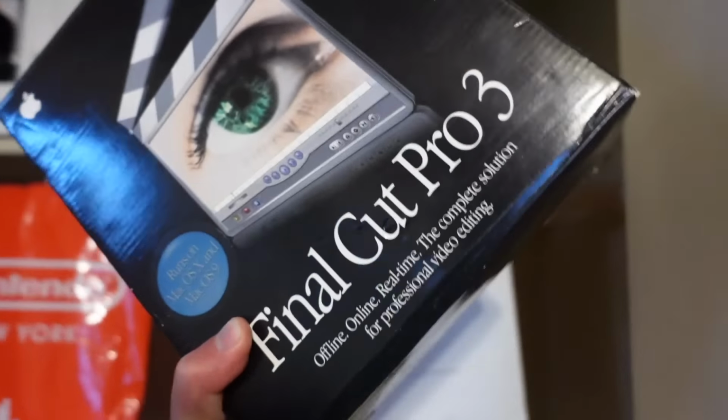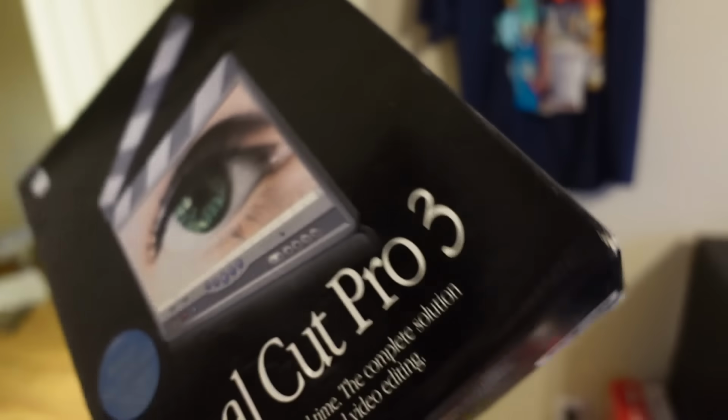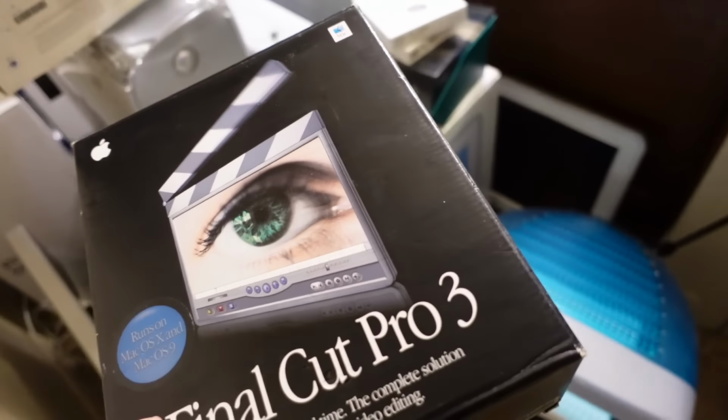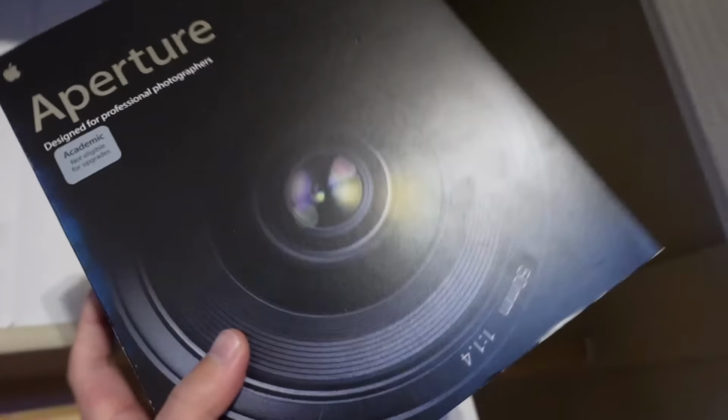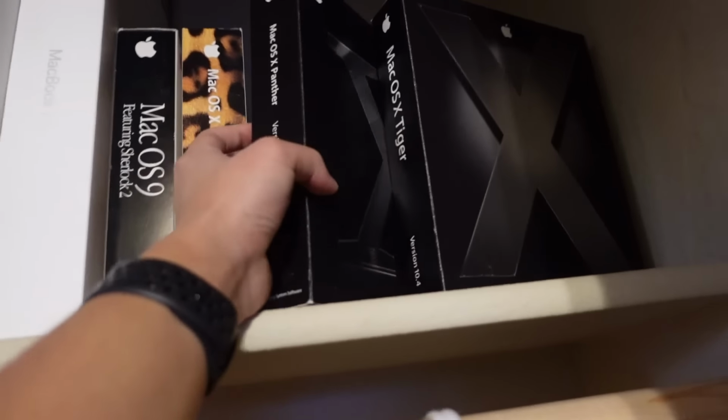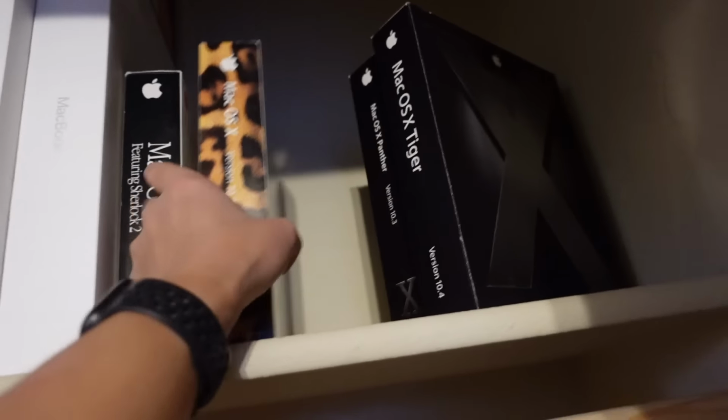This version of Final Cut Pro is more sensible. Still kind of heavy, but not as extreme as the other one. Found this at Goodwill for like $20. Thought it was cool. The first version of Apple's Photoshop. I love these big box sets. So cool. And my favorite part of the Apple collection, these old Apple software versions.